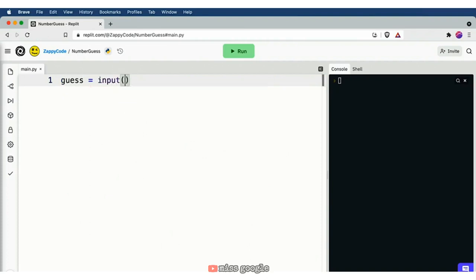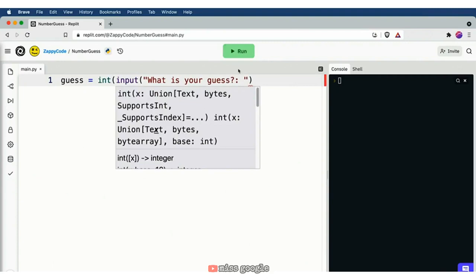Remember, we learned input's the way to get back information from a user. So we're going to say, what is your guess? Question mark, and let's do the colon space, which just kind of makes it look nice. Remember, we want this guess to be a number, not a string as the default type that's going to come back here. So we want to convert this input into an int.